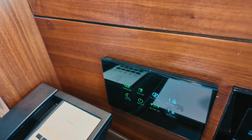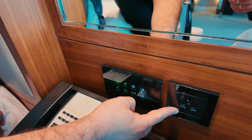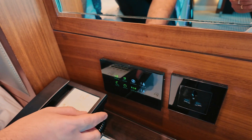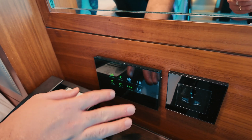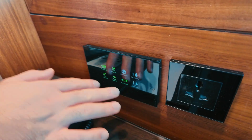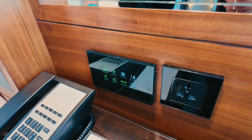You can turn on your do not disturb, and you have a power outlet just on the right side of the light control. It is actually an amazing control. You can control all the lights in the room. It's one of the most complete light controls in the rooms.